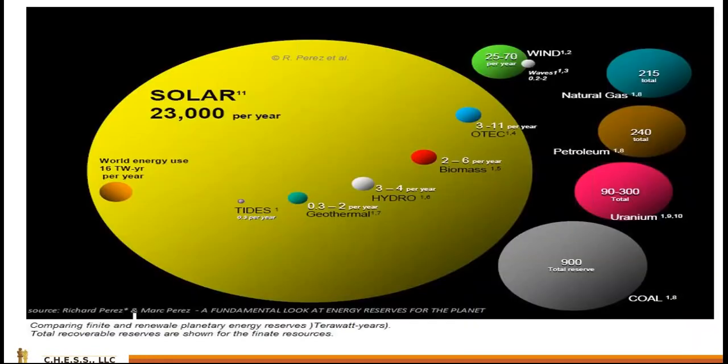So that's a good segue into talking about non-renewable energy. If you look over on the right-hand side here, that is energy that is non-renewable. Basically, once it's used, it's gone. So you look here, we have natural gas, petroleum, uranium or nuclear, and coal.